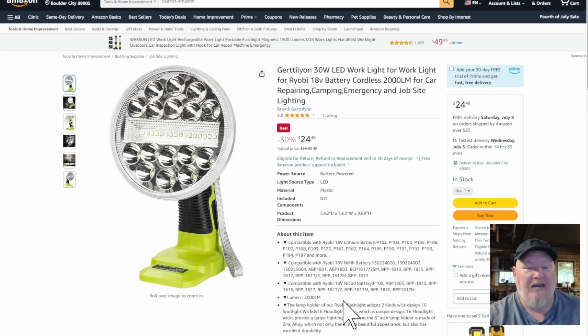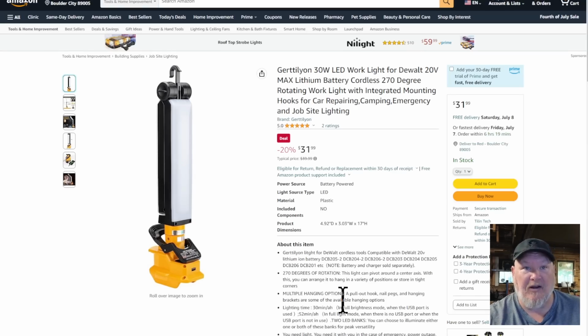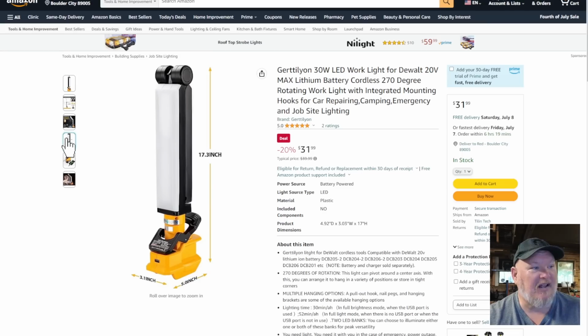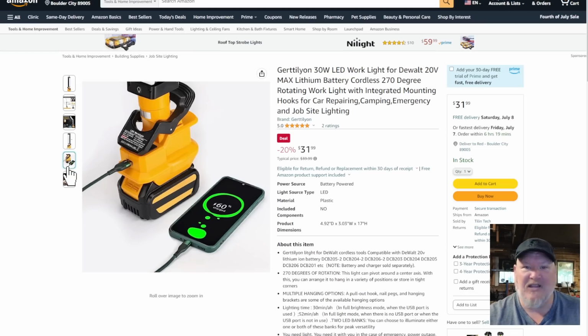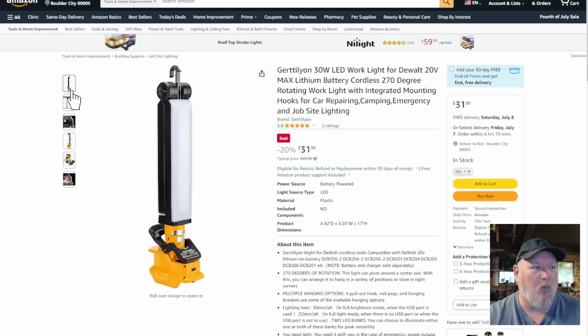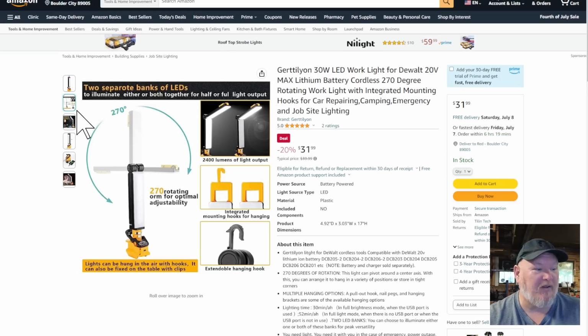Works fine. Now, we got one for DeWalt also, but it's a little bit different. Honestly, I think it's a little bit better. This is a folding work light, so it's not the same kind of handheld spotlight. Look at that, it goes in all these different positions, 2,400 lumens. It's got integrated hook hangers, a clamp system like the Ryobi does, and on top of that, it's got USB in it for $32. If you're in DeWalt, I want to hear why you wouldn't want this, other than you already have 5 million lights. But that's a ridiculous deal.